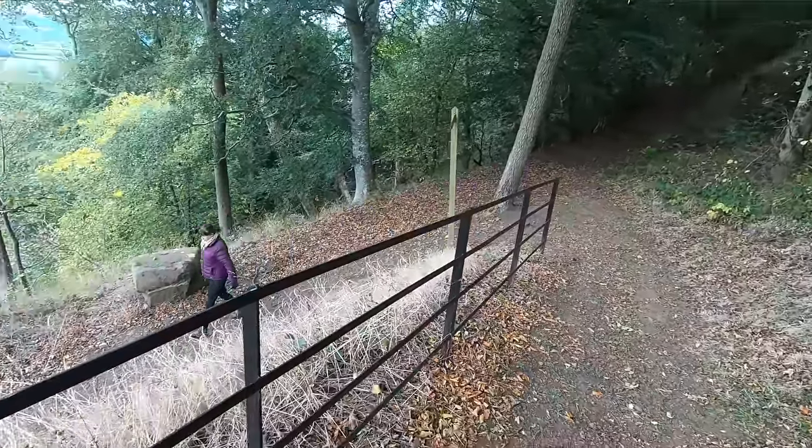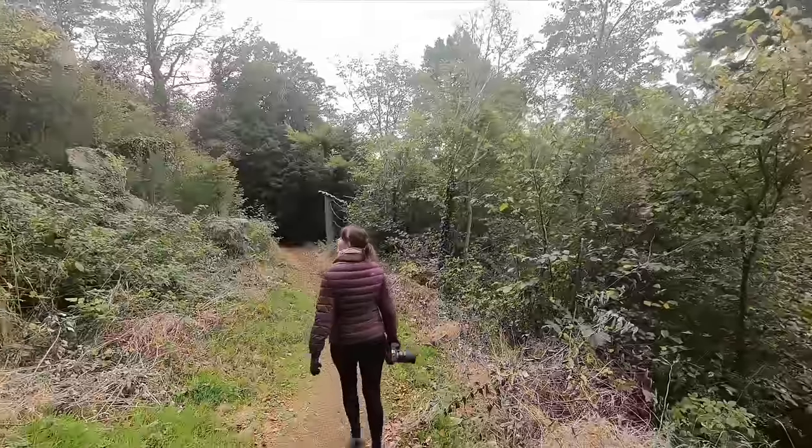So down the bottom of the hill by Sir William Wallace, there's another statue of the Muses.